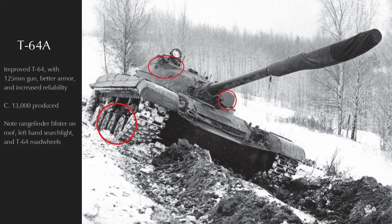The T-64A was an improved T-64 variant produced from 1971 with a new 125mm smoothbore auto-loaded cannon, better armor, and increased reliability. It was produced in large numbers, approximately 13,000 examples, and introduced a ceramic armor into the turret. The armor requires ITO or M774 105mm fin-stabilized discarding sabot, and post-1982 it would require M833, as they added a steel applique up-armor plate due to the lackluster performance of Soviet-exported T-72s in the 1982 Lebanon conflict.